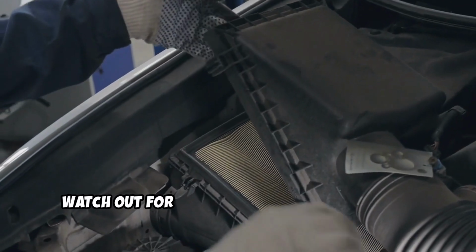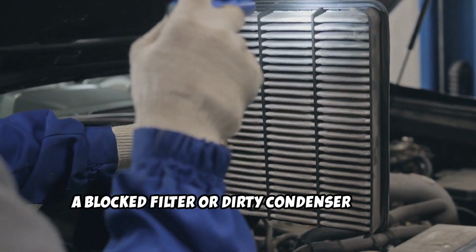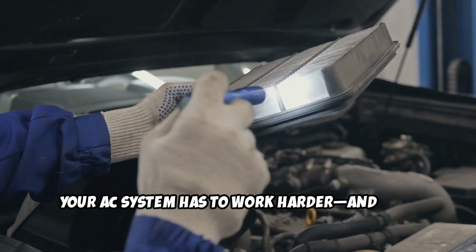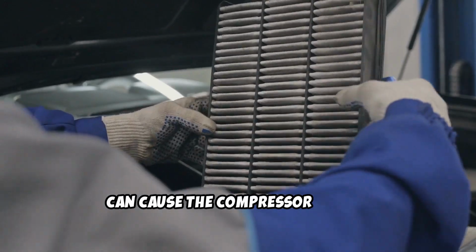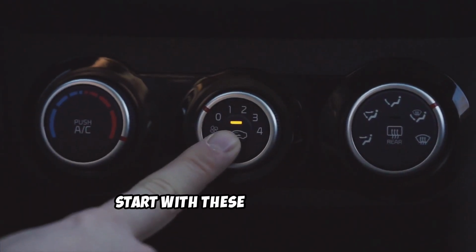Lastly, watch out for dirty or clogged components. A blocked filter or dirty condenser means your AC system has to work harder, and that can cause the compressor to fail. So, if your Mustang's AC isn't working, start with these simple checks.